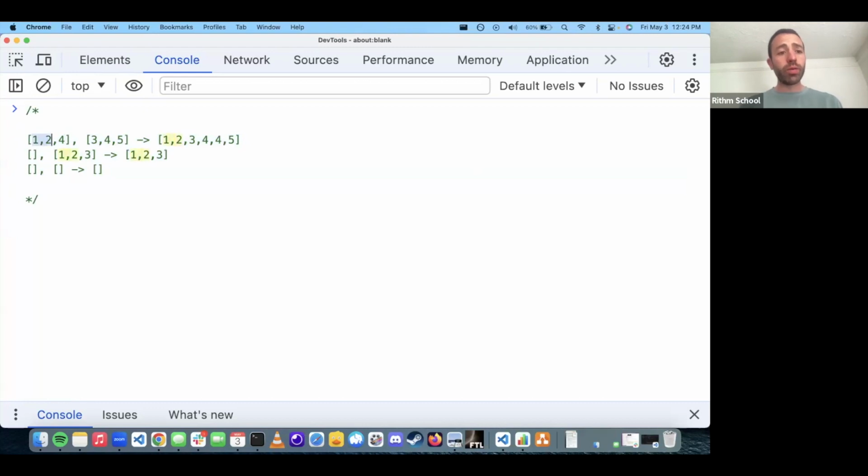All right, so I'm going to iterate over this first array, and I'm going to compare this value to this value, and this one is less, so it goes in the new array. And then I'm going to compare the next one, which is 2 and 3, so that goes in the new array. And then I'm going to compare 4 and 3, and 3 goes in the array. Then I'm going to compare 4 and 4. Doesn't really matter, so I'll put either one of those, or maybe I'll put both of those in the array. And then it turns out there's nothing left here, so I'll just take whatever is left.